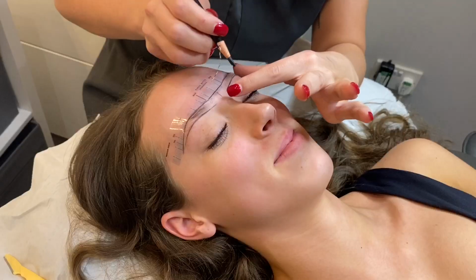Excited. I am nervous though, because apparently they don't use numbing cream, which means that it's probably going to be quite painful. But I guess the long-term side of it is a little bit of pain for, like, never doing my brows again. I'm gonna go there now. This is my Christmas present, by the way, as well, and yeah, I'm excited.